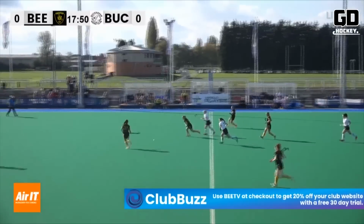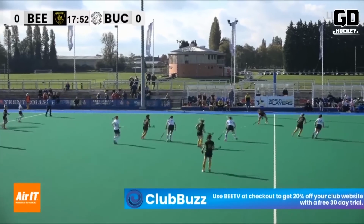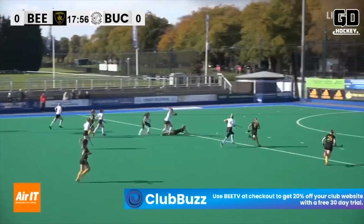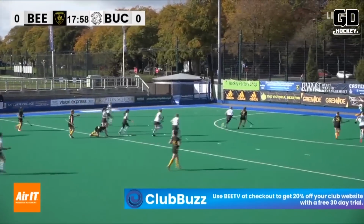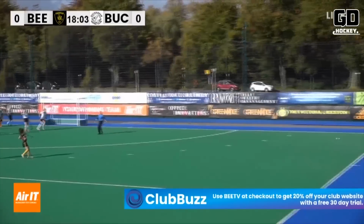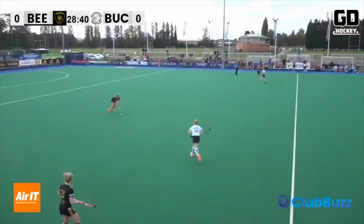Played out of defence nicely, but it is 27. Heidi DeVay getting a stick on it. This is promising from Beeston. Hitting the floor. That's play still going on. That's across the face of goal. Beeston have started this quarter very lively.